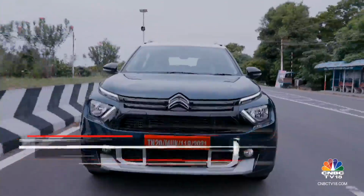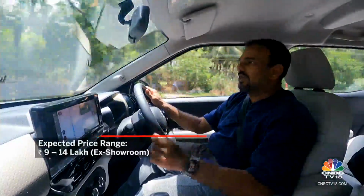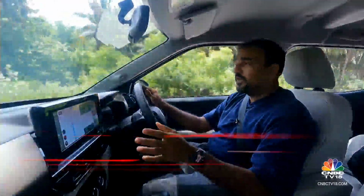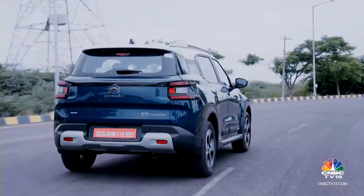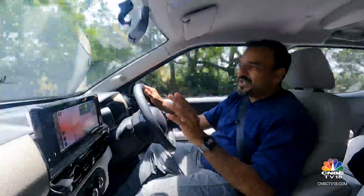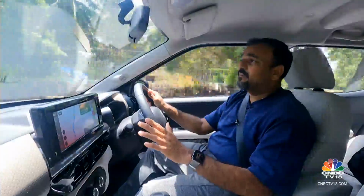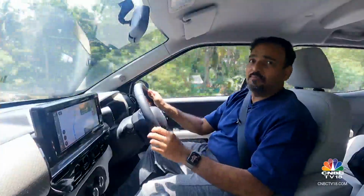However, from where I am sitting, it shouldn't cost anywhere more than 9 to 14 lakh rupees ex-showroom, all variants included. So I hope that Citroen doesn't get too greedy. I hope they are able to price this well. I hope they are even able to achieve that price advantage and not just talk about the value gain here. If they manage to do that, the C3 Aircross could very well become the best seller for them at the moment.